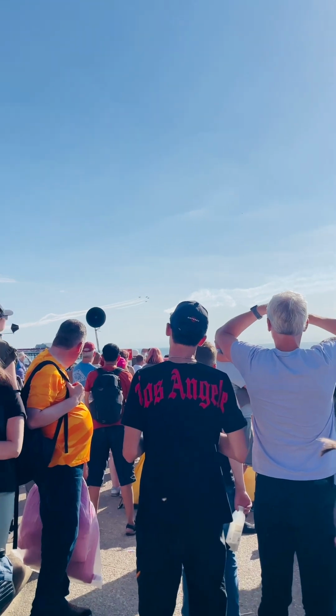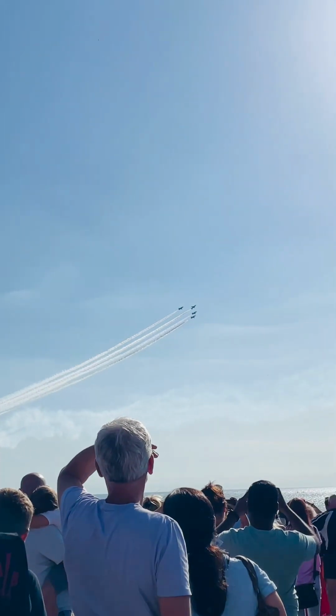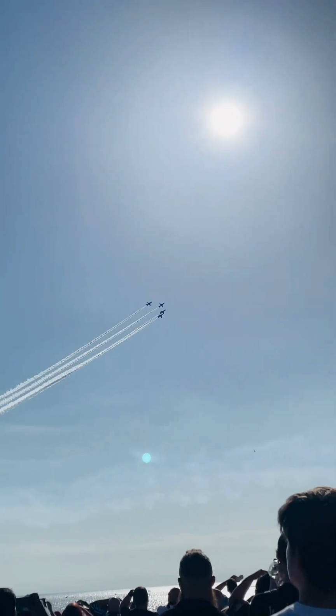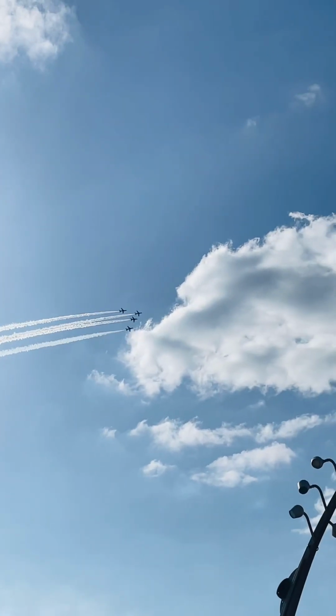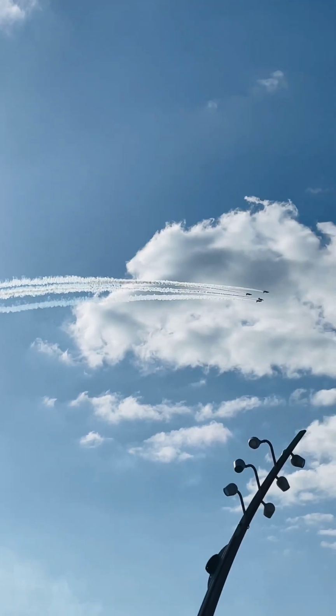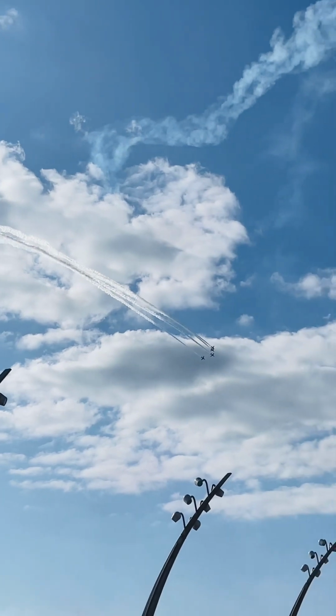Now Red 6 inverts, it starts to push. As he starts to push, he now begins a roll. This means he is doing an inverted barrel roll. We've all experienced positive G-force on roller coasters. Red 6 is now experiencing negative G-force. That means all the blood is rushing to his head.